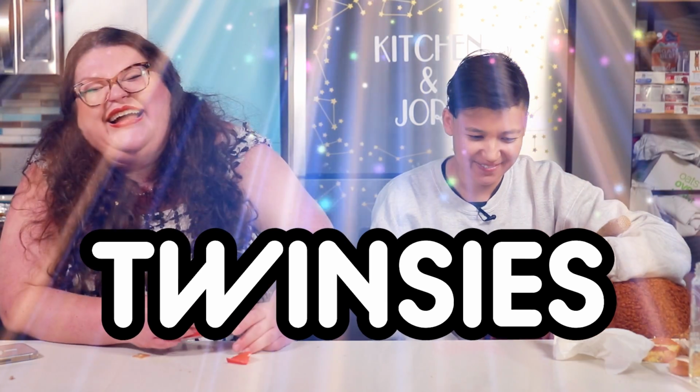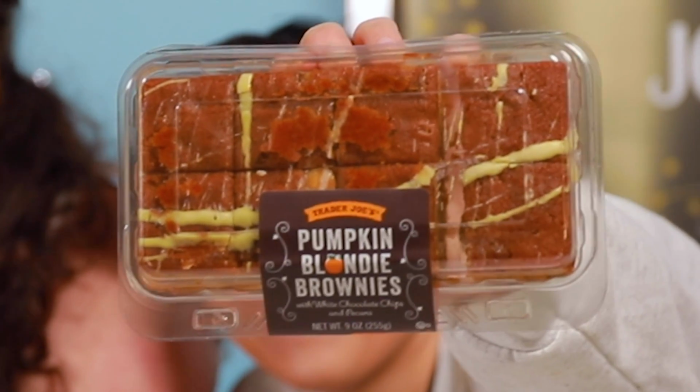Twinsies. The next thing we are going to be trying is the Trader Joe's pumpkin blondie brownies with white chocolate chip and pecans. This is just pumpkin bread. This is pumpkin cake. Yeah, this is just pumpkin cake. Just eat half of it. We'll see. We'll split it. I don't want to eat the whole thing.